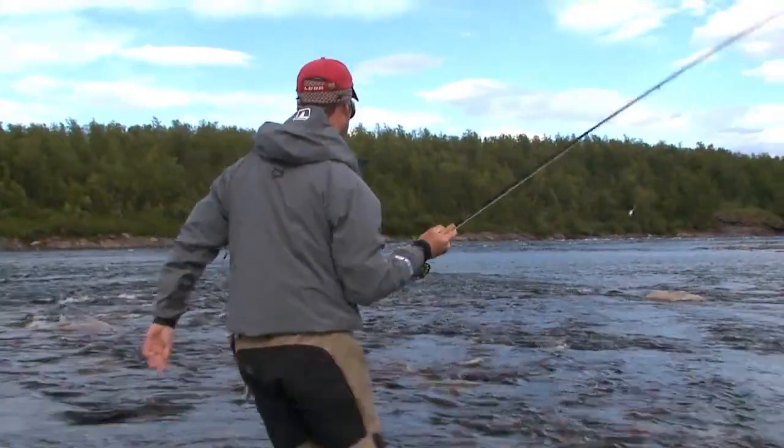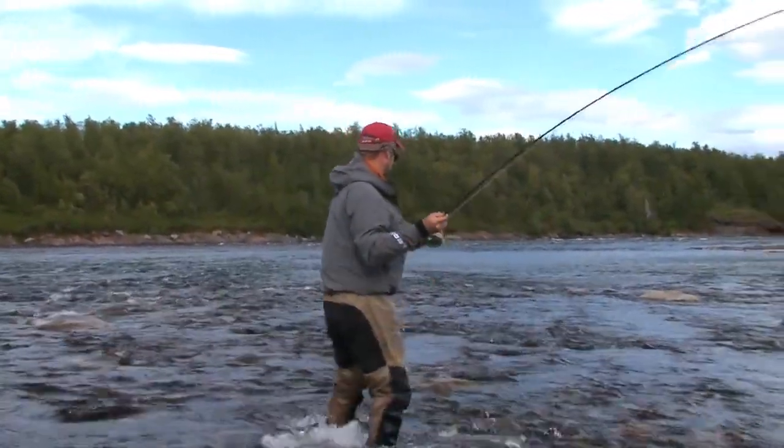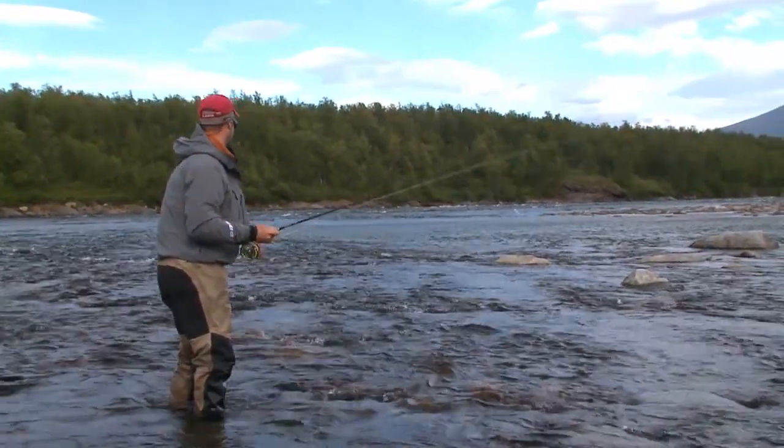As the fish moves downstream, Pali shares with us his own very personal war dance amongst the stones.